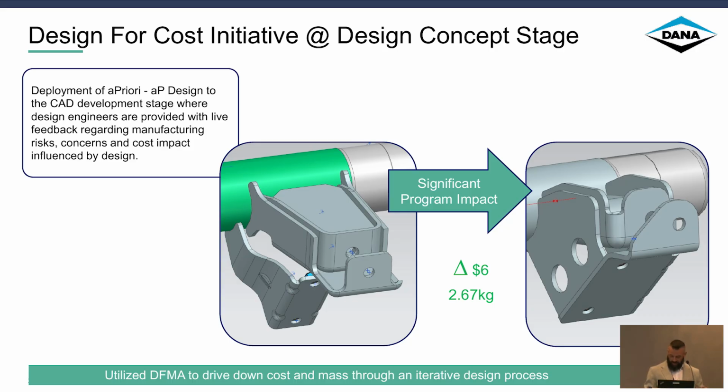So AP design is proving to be pretty valuable for us. Again, Dakota and I look at a lot of parts, but we don't look at every aspect of every design, right? It really needs to get to the level where the people are doing the work.